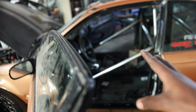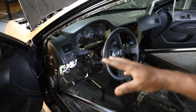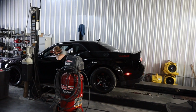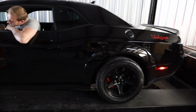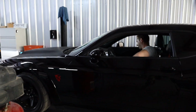We're getting all the stuff buttoned up. We got the dash in the car. The whole cage is put in except the bars that go here. We're gonna come back and do that later. But the dash is literally put in, and as we were sitting here, Kevin says the Demon's pulling up for a baseline, so you guys are gonna be able to see that in a couple seconds. He's currently getting on the dyno right now, that Dodge Demon. No time. Hell yeah.